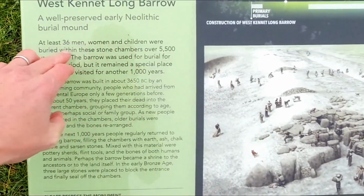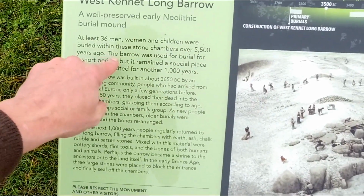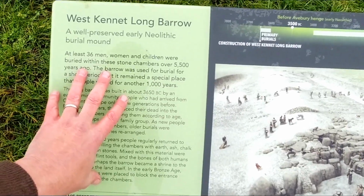Anyway, this is West Kennet Long Barrow, a well-preserved early Neolithic burial mound. It says here at least 36 men, women and children were buried within these stone chambers over 5,500 years ago. There's some more information there. Freeze frame if you want to read a bit more.